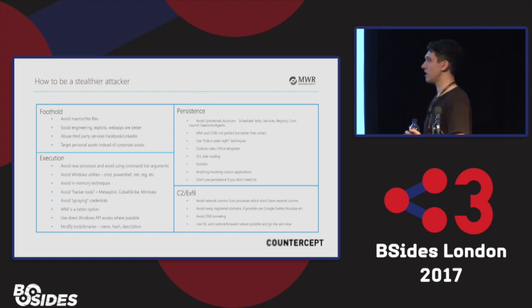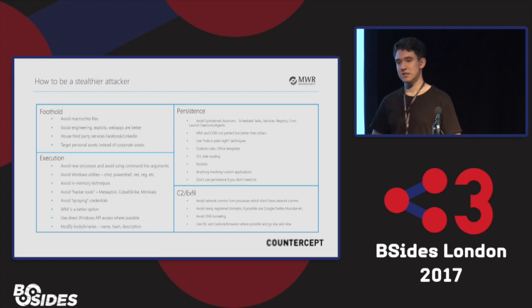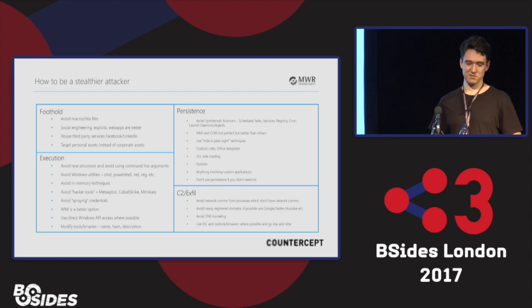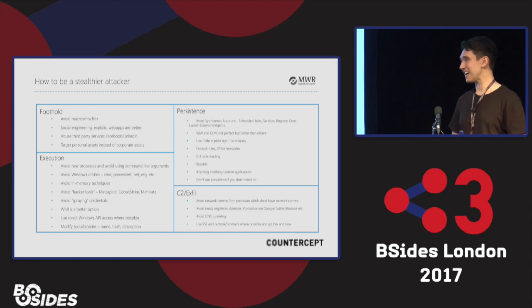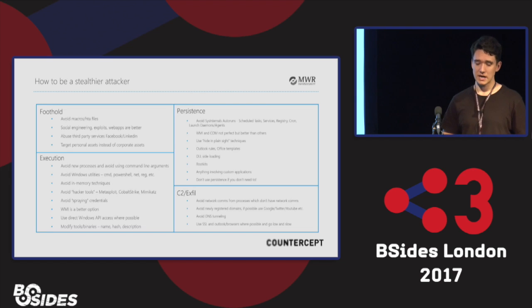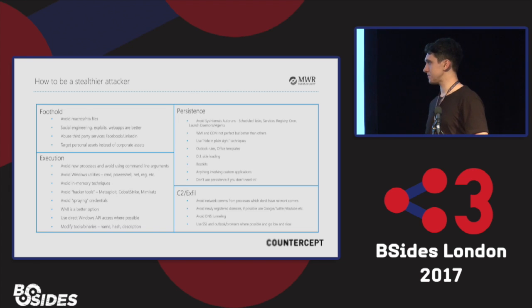In terms of execution, avoid all those things that I've talked about: CMD, PowerShell, all those standard utilities. We look for them. They're really blatantly obvious in terms of the maliciousness. Just don't use them if you can. Often dropping binaries can be a better option here, as long as you can bypass AV. And also things like WMI. Again, that can be detected too, but it's just a bit harder or often has less coverage in security teams.